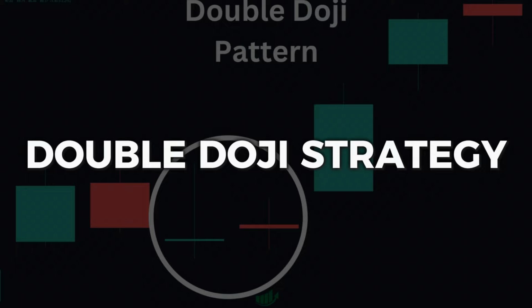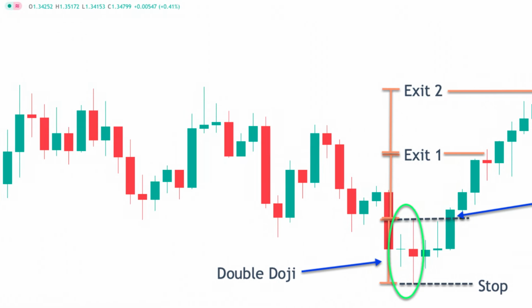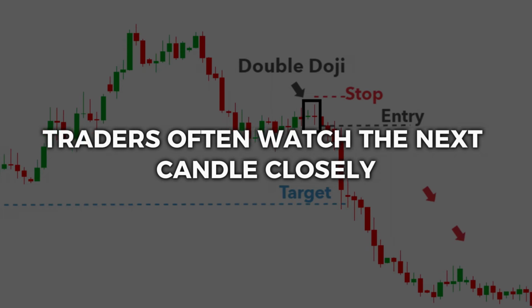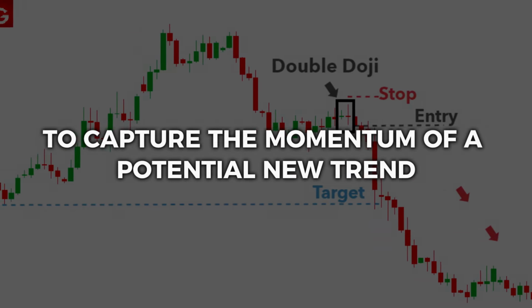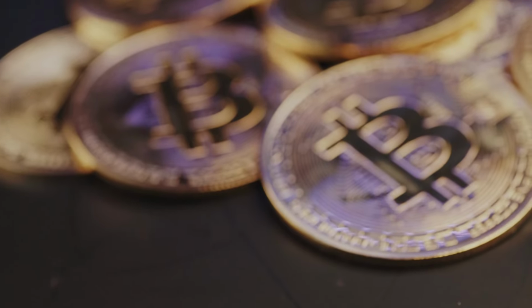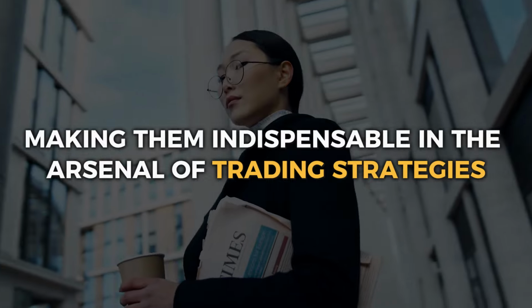Double doji strategy. When two doji candles appear back-to-back, it intensifies the signal of indecision, suggesting a stronger impending breakout. Traders often watch the next candle closely for a decisive move in either direction to capture the momentum of a potential new trend. Each of these patterns serves as a crucial cue for traders, signaling potential pauses or changes in market momentum, making them indispensable in the arsenal of trading strategies.